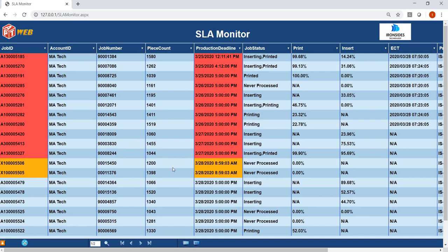And this job board is constantly updating in real time as we're collecting the activity from the devices. So if a job goes past due, we're going to put that into a red status. We're also going to send alerts off, depending upon who you want to receive those alerts, letting you know, hey, you've missed your deadline. You need to go and take some action on this.